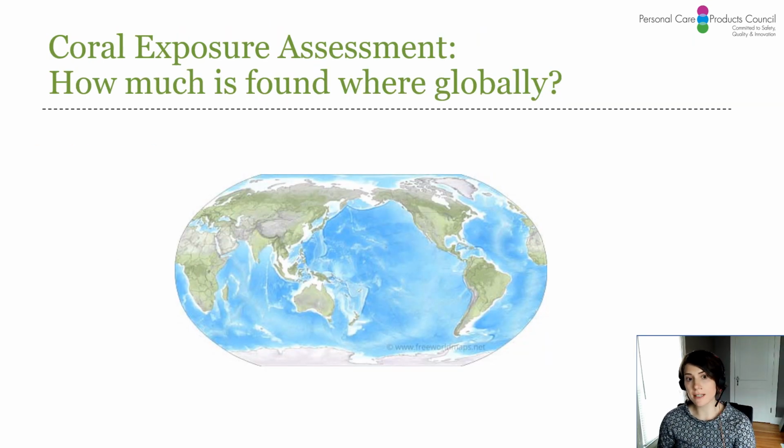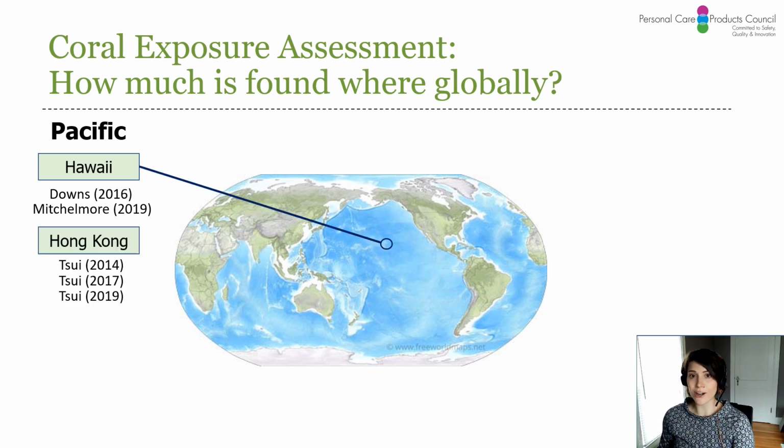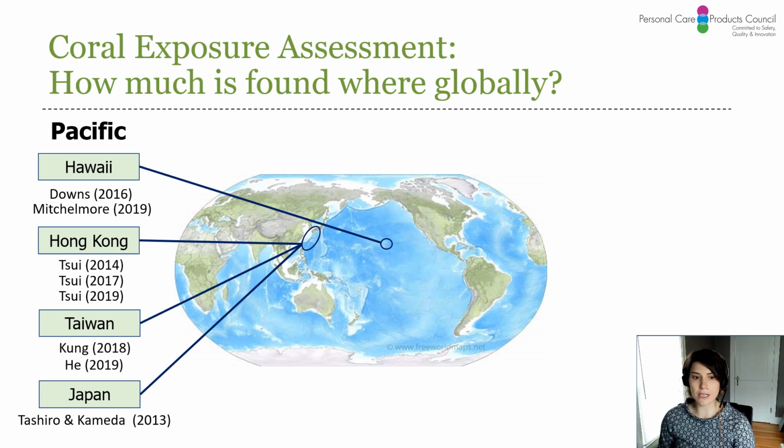Now that we've discussed limiting the scope of monitoring studies to those that actually took samples near coral reef, how much is found where globally? So here is a summary of the studies that are currently available. In the Pacific, we have 2 studies from Hawaii, and we have 3 studies from Hong Kong. We have another 2 studies from Taiwan, and a final study from Japan, so making up that East Asia region.